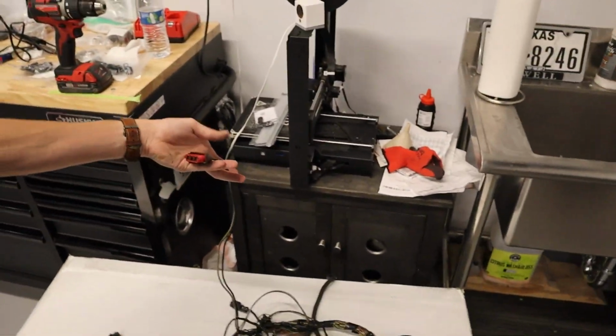However, the engine harness still had some issues. They didn't rework the engine harness. And my engine harness looked pretty bad because the previous owner installed something called a watt box, which is this. It is a $270 little box.